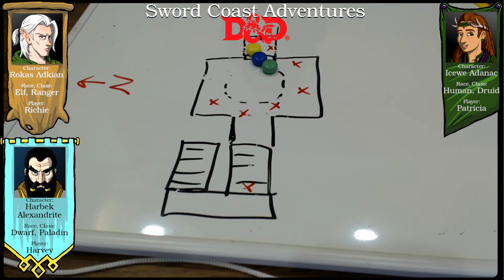I check for traps. Okay, Rokus, roll perception. 18. All right, you don't see any traps, but you're suspicious of these gems. You don't see any pressure plates or trap doors or anything like that.